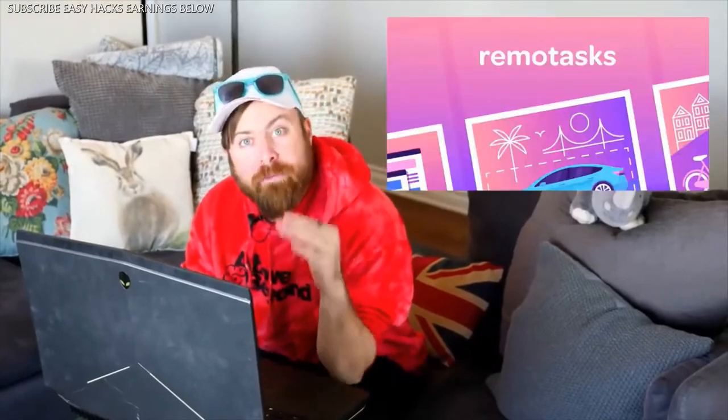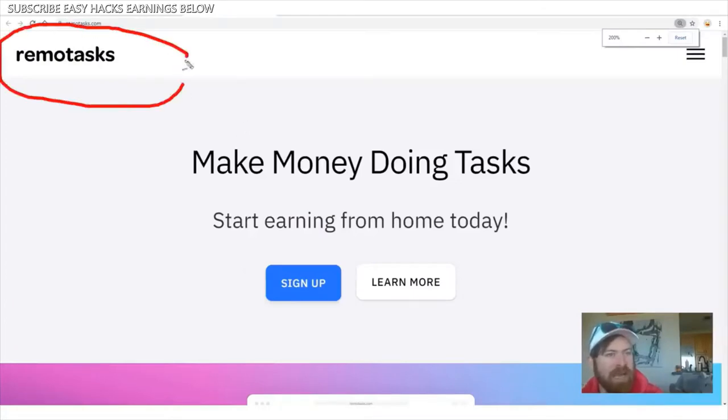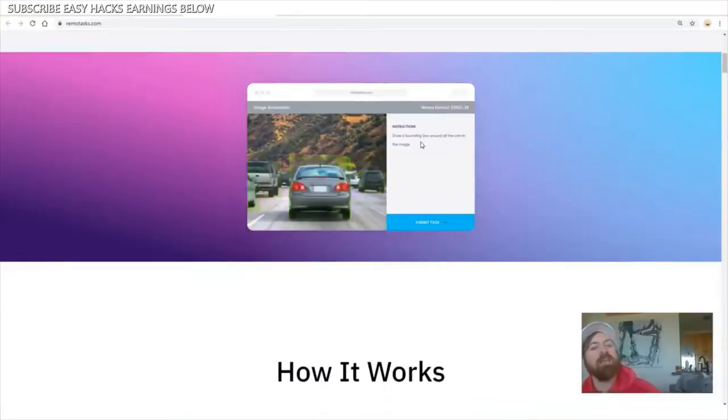Now the site you'll wanna go on is called Remotasks, okay? And you can check it out right here. I'm gonna zoom in on it right here. Remotasks.com, you see that? And you'll wanna check out this site. Now this is a site where you can earn money doing tasks. And you can start earning from home right now. As you see, there's a lot of different things you can do.